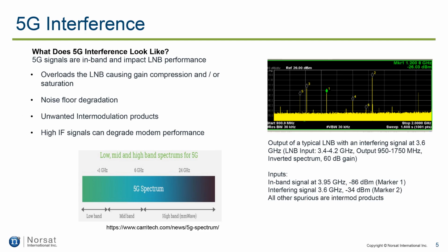There are 4 main factors by which 5G interference impacts the LNB performance. A high power signal at the LNB input can cause gain compression or saturation, noise floor degradation, and unwanted intermodulation products, and high power signals at the output of the LNB can degrade the modem's performance.